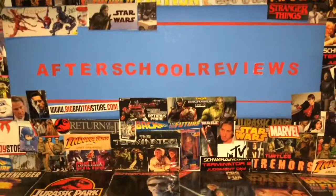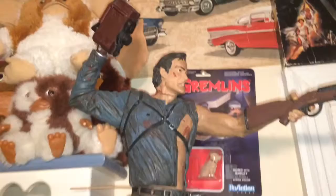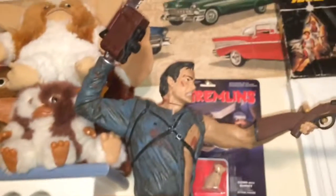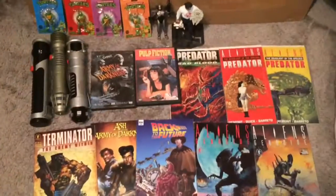Today we have a shaky camera, but today is a haul video, so I'm going to go ahead and go on with that now. So I've had this figure for a while, and I got this back in, I think, October, but now I finally got the chainsaw. The guy finally found it, and he just let me have the chainsaw. So I'm happy that I got that finally. It's complete. Besides, I think it's complete. I mean, it looks better than the crappy one I had.